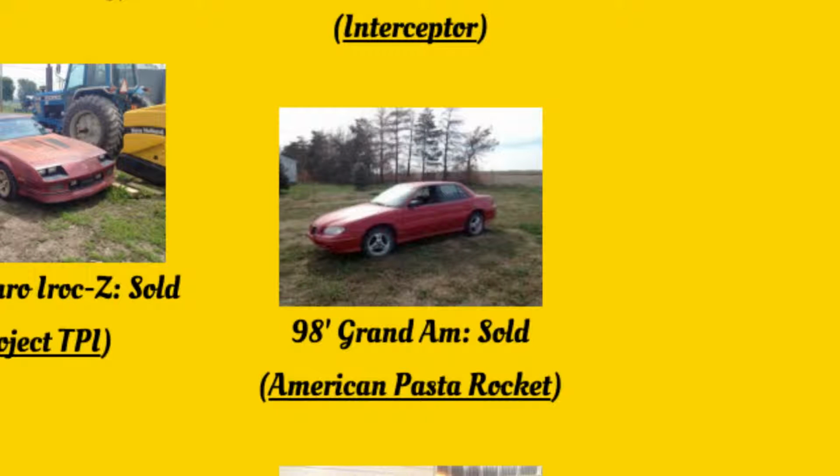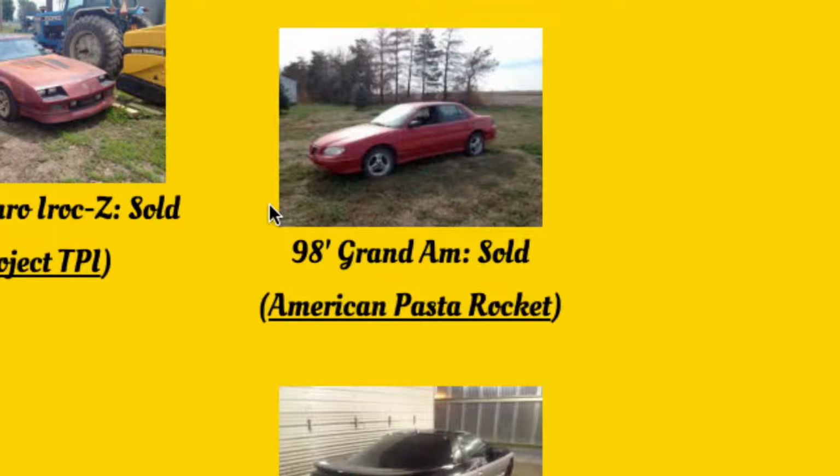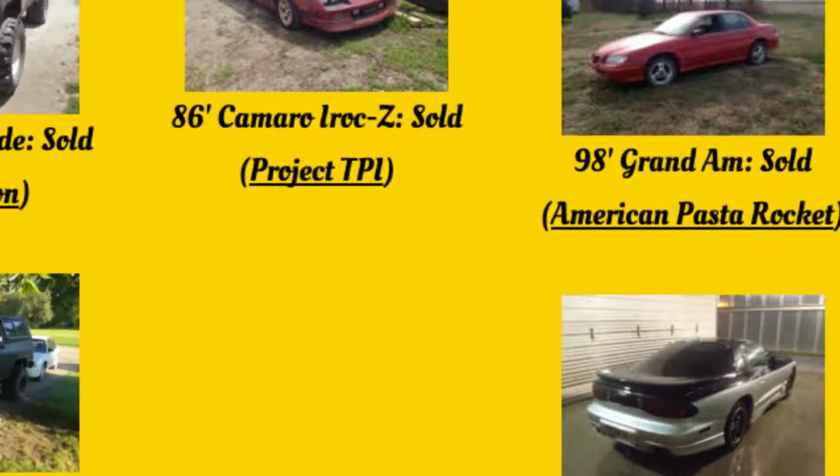I mean, it had a 2.4 liter inline 4. I can't remember what name GM called it, but it got like 30 miles a gallon. It would spin the front tires even. I mean, it was my little beater car. It had like 126,000 miles on it. Had the world's worst electrical problems, like the traction control button wouldn't work sometimes. It would do some stupid stuff. You'd start it without a key. Just your random 98 Grand Am problems.